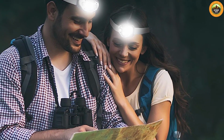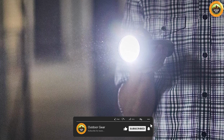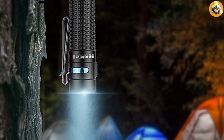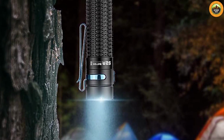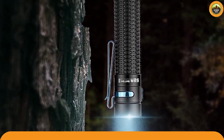hands. On the other hand, if you require precise and focused lighting, long-distance visibility, and don't mind holding the light in your hand, a flashlight is a suitable choice. They are great for situations where you need powerful illumination and are willing to sacrifice some hands-free convenience.